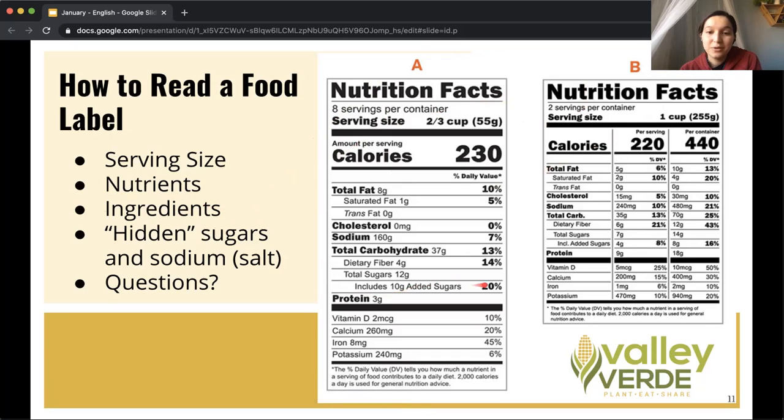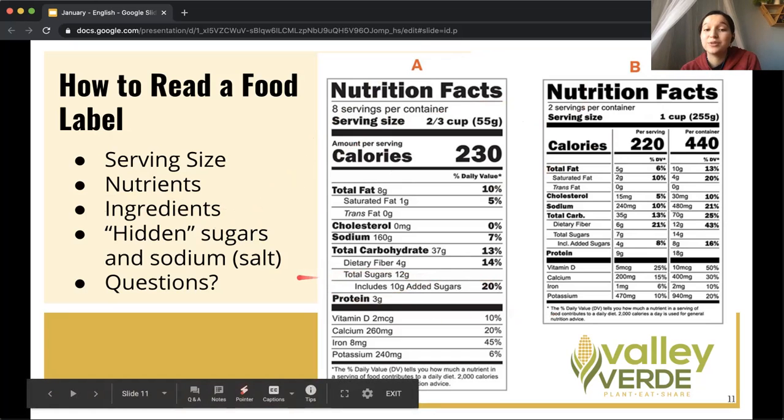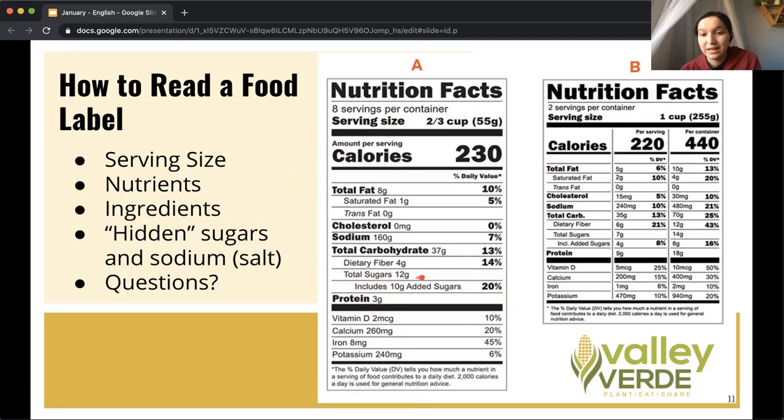Well, recently, nutrition labels have been required to include not only the total sugars that are inside of the food you're consuming, but also what portion of those are added sugars. So here we see that this specific food has 12 grams of total sugar, but 10 of those are added sugars. These added sugars are things like high fructose corn syrup, regular sugar, or different fructose corn syrups.